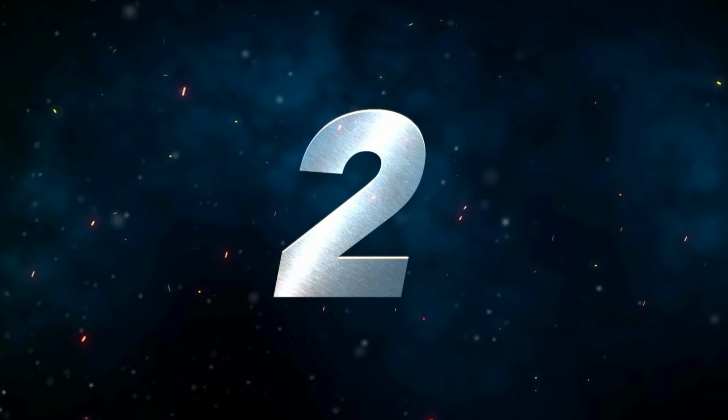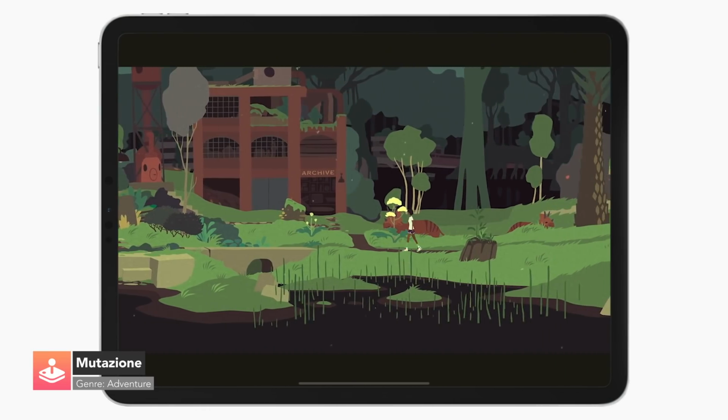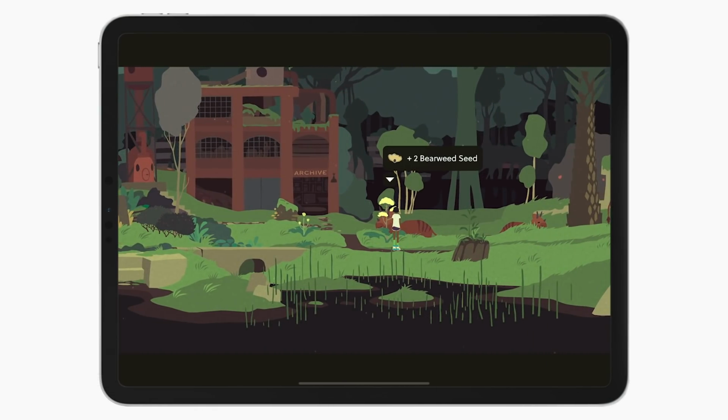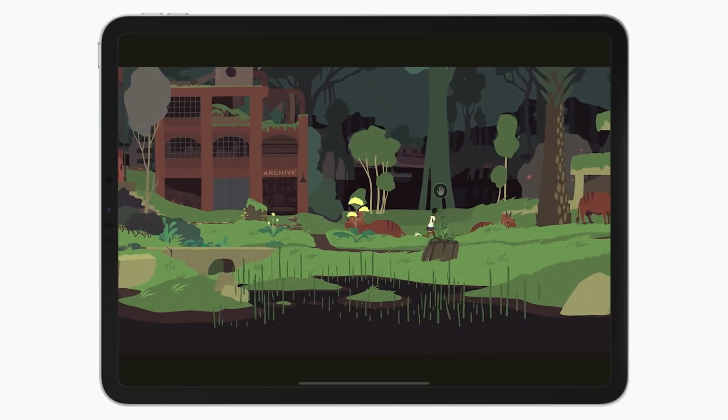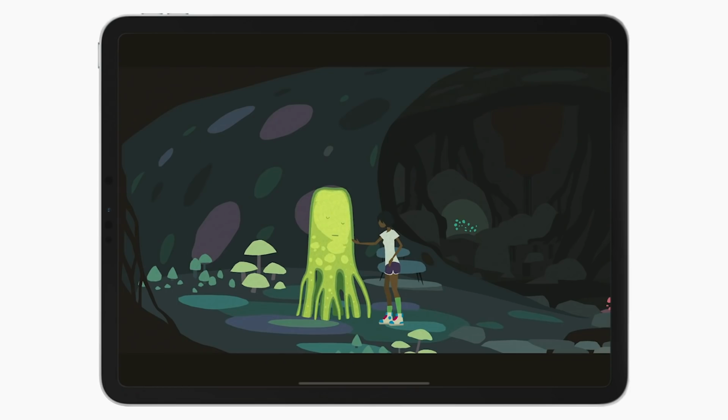Number 2, we have Mutation. I hope I said that correctly. In my previous episode of Apple Arcade Games, I said I was looking forward to playing this gem on my iPad Pro, and now that I've got my hands on it, it's super beautiful. The whole game has been hand-painted. Every moment could be a stunning wallpaper.